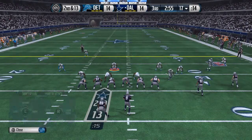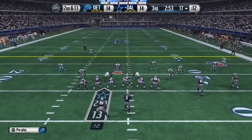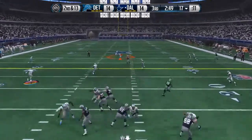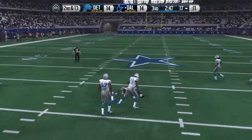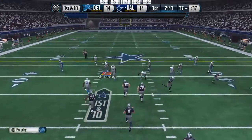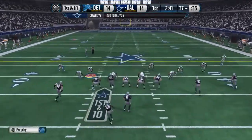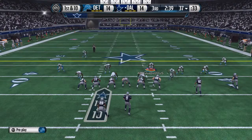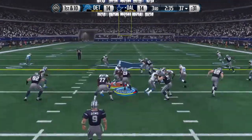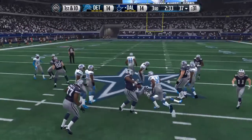Loading up with extra defensive backs in the dime. The defense comes out of the dime. Second and 13. Complete to Williams. And Williams is met at the 37. We'll go no huddle. DeMarco Murray gets the handoff, and that's a gain of 9.